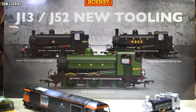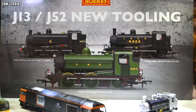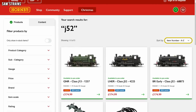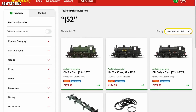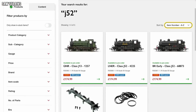So they have announced an all-new Great Northern Class J13, also known as the LNER Class J52. They've announced 3 different versions initially. We've got the Great Northern Green, which is the exciting one, I think, and then there's a couple of black liveries, the BR Black and the LNER Black, so catering to 3 different eras here.